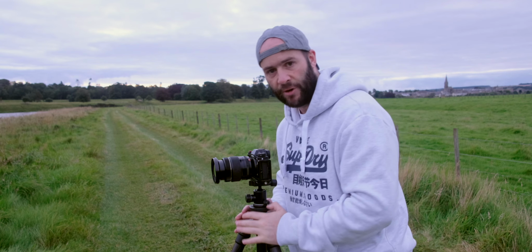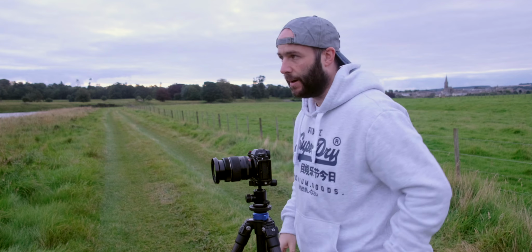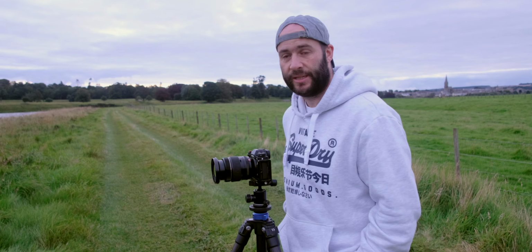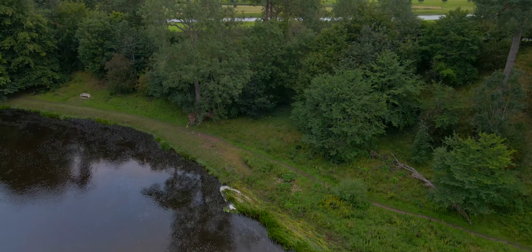I think my Benro tripod's just a little bit substantial for what I need, but it's a lovely scene, which I'll give you a little look at just now. As you can see, keep firing because that cloud cover keeps changing in the back there.